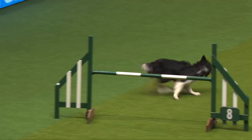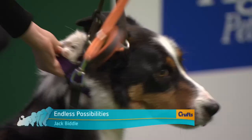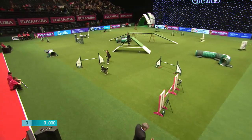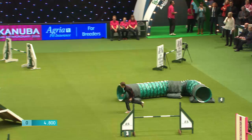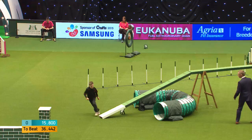So, ready to go? Probably with our youngest competitor, I should imagine, in this competition. So this is Jack Biddle. He's 11 years old, I believe. So agility, as you can see, is for all ages. This is Bailey, the working sheepdog. Full kennel name is Endless Possibilities. So Jack may even be in the YKC as well later on. So that's the Young Kennel Club, which encourages young handlers to get involved with dogs and agility and heelwork to music and obedience and everything.